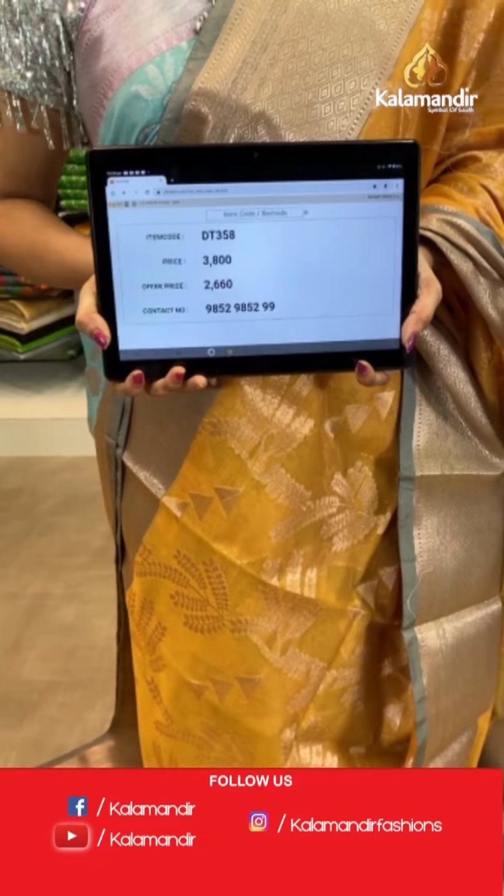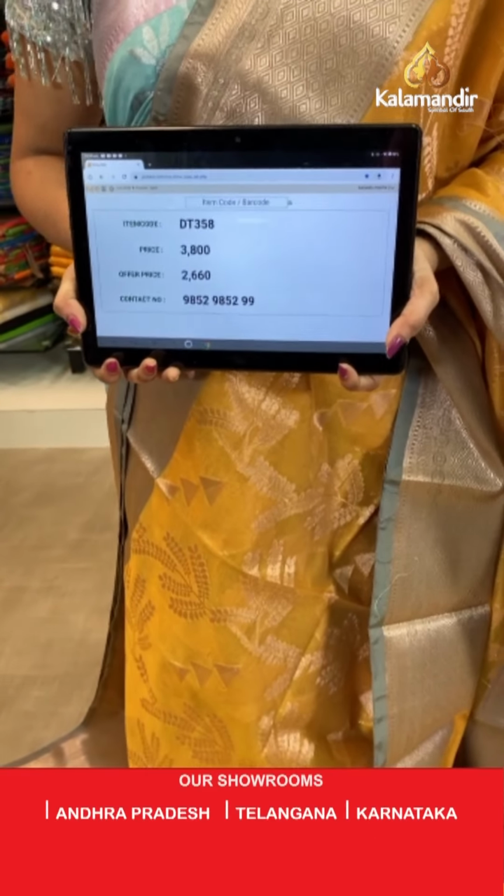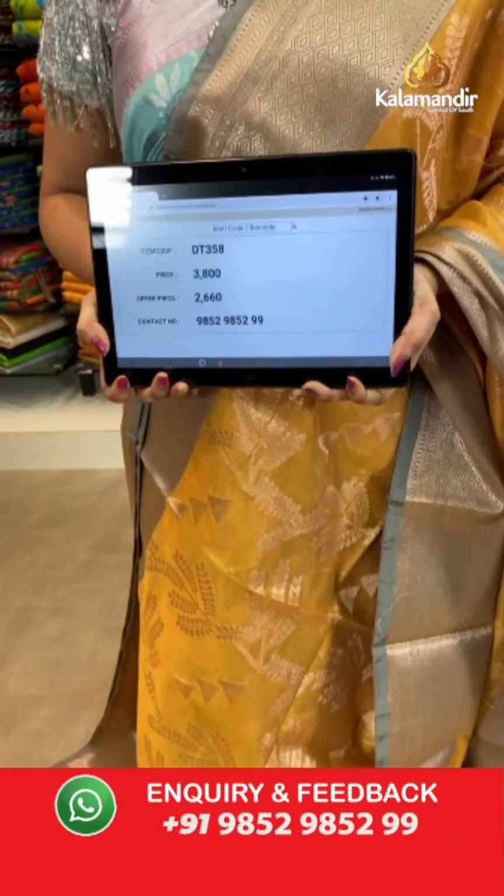Yes, let me show you the pricing and the contact details of the saree. Saree code DT358, actual price 3800 and the offer price is 2660 rupees only. Place an order for the saree, just take a screenshot and share us on our WhatsApp number.